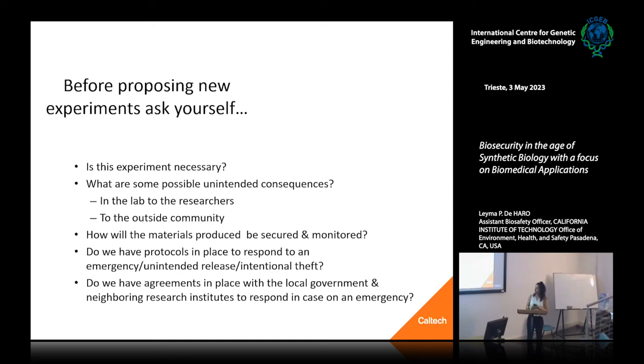So here are some things I want you to think about. Just a little pause on this case. Before you start a new experiment as a scientist, you may think, oh, this is really exciting. This is cool. The science is so interesting. We scientists usually get carried away by the scientific question. But think about biosafety and biosecurity.